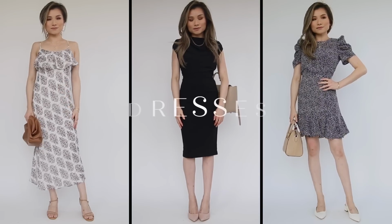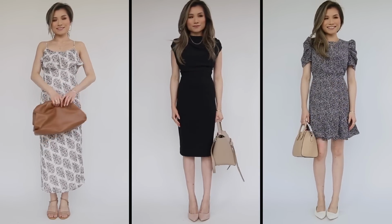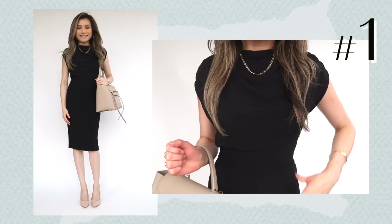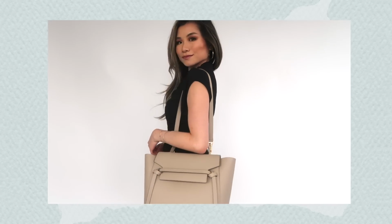Kicking things off with our first round of looks, these are all dresses. Two of them are perfect for spring through summer, and then this professional dress is one of my favorites ever. I just wish I had somewhere to wear it to.